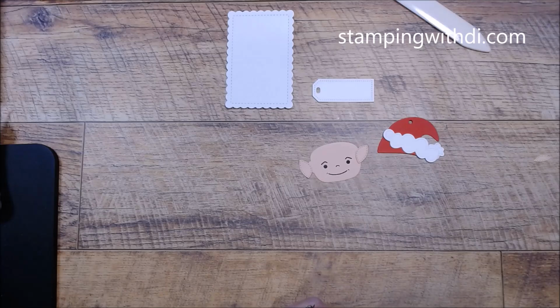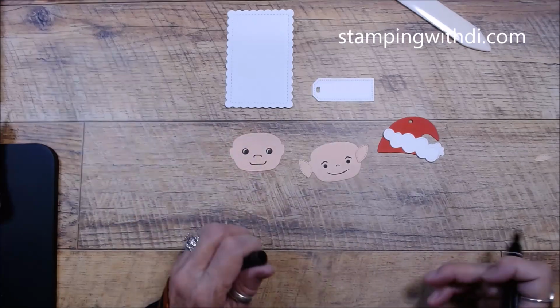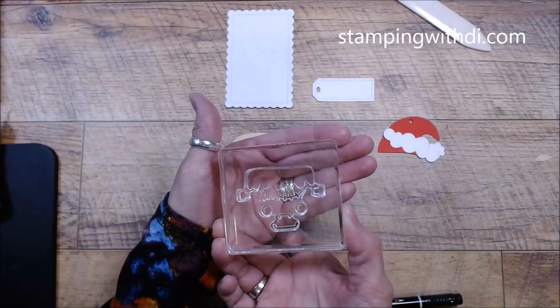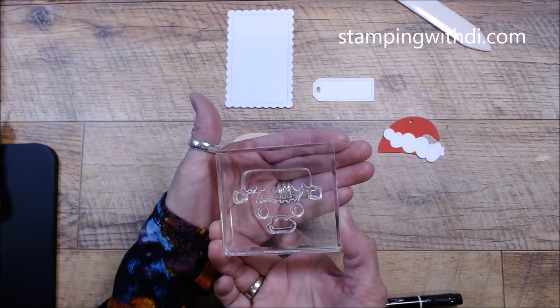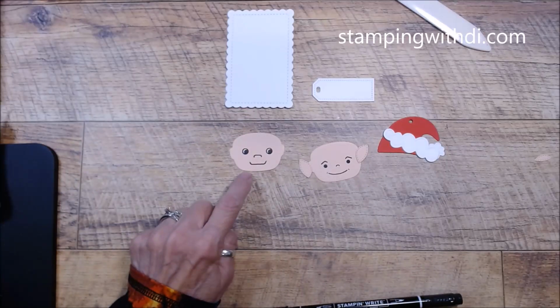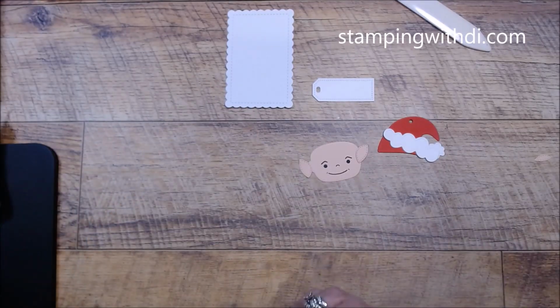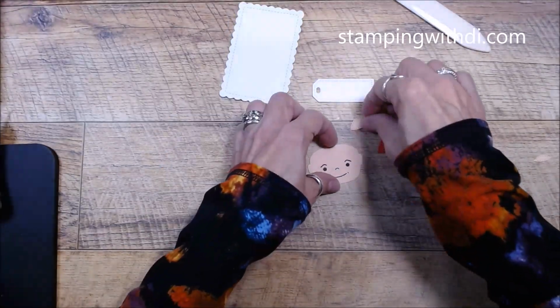I also did the same thing if you want to use the Frankenstein one. And I just masked off the scar and the bolts and the hair. And then I got this kind of face. They're both cute, right? All right. So let's finish our little elf.